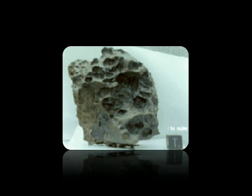Here's an example of a meteorite, and it's essential that these things be discovered because the only way that we understand the chemical composition of asteroids is to investigate the chemical composition of meteorites. The reason for this is that it's very difficult to do spectroscopy on asteroids because they don't emit light. There's no emission spectra for asteroids.